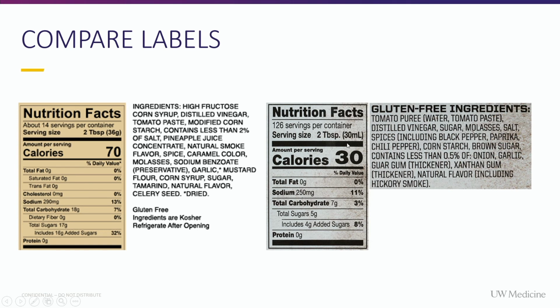I don't know if anybody has any guesses about what type of barbecue sauce this is. This first one is Sweet Baby Ray's, and the second one is Stubbs. You can find both of these at a lot of grocery stores. You may choose one because you're used to seeing that one or because of the price. Now that you know how much added sugar, start to be choosier, start to read food labels so that you can choose the best option for your health, for the weight loss.